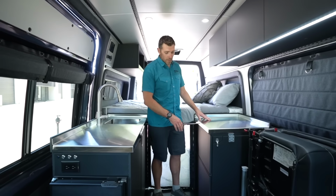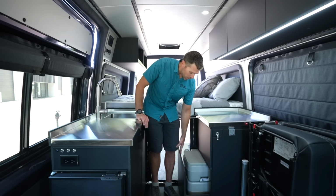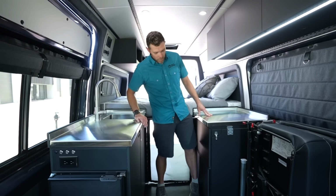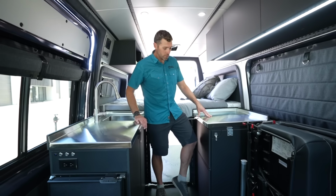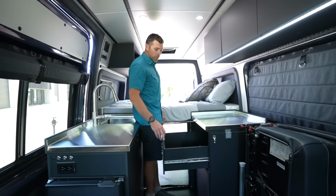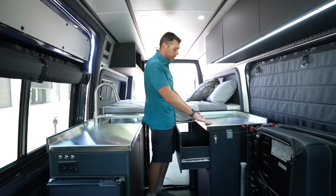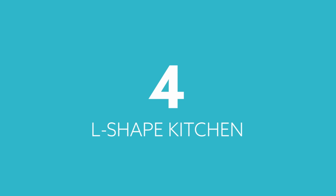Over on my left here, we have a slide-out drawer with a chemical toilet down underneath. Super easy to access, locking drawers. The other drawer above it is dry storage. Big drawer, plenty of space to keep things. A little bit more work surface over here as well.